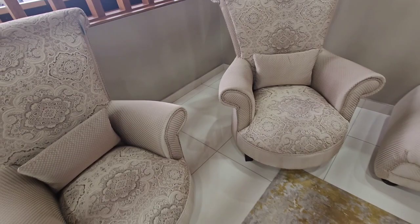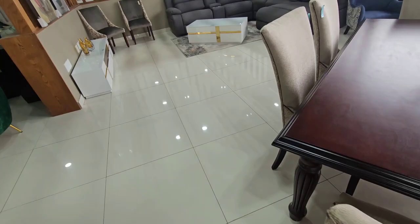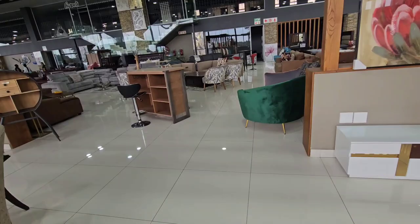It's noisy here because it's right by the highway, but yeah, this is so cute. Here's a dining room table, and here's an L shape. I love L shape couches, I really do. They're so pretty. Then we have this here, and this is just a general overview.